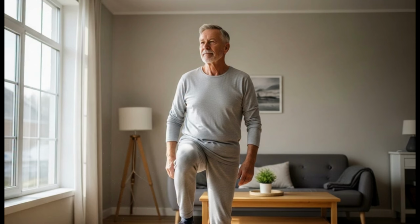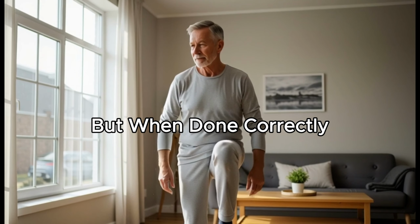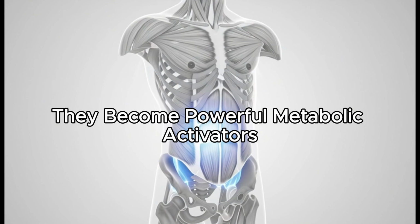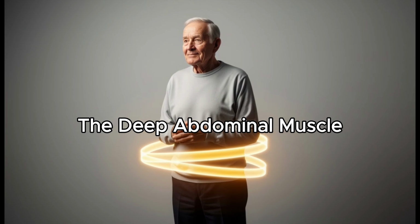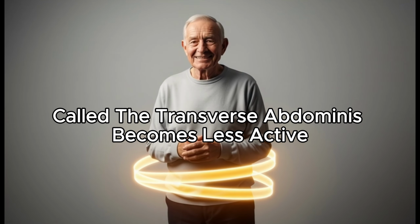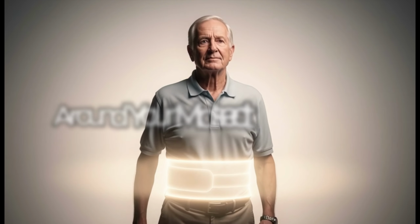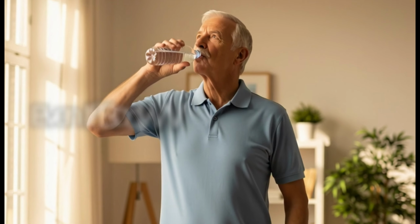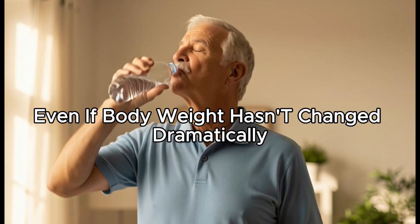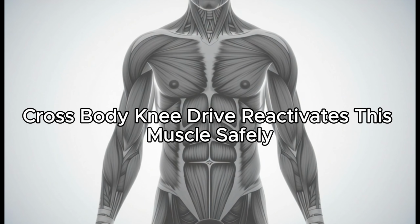Number 5, standing cross-body knee drive. Most people think knee lifts are just warm-ups, but when done correctly, they become powerful metabolic activators. Here's the problem. As we age, the deep abdominal muscle called the transverse abdominis becomes less active. This muscle acts like a natural corset around your midsection. When it weakens, the belly begins to push outward, even if body weight hasn't changed dramatically. The standing cross-body knee drive reactivates this muscle safely.